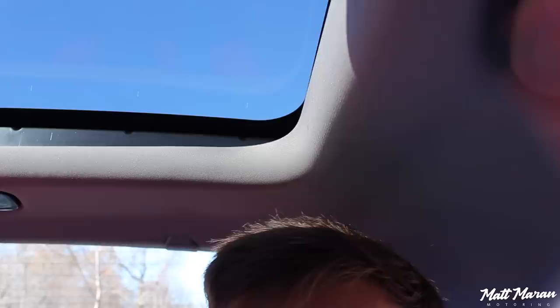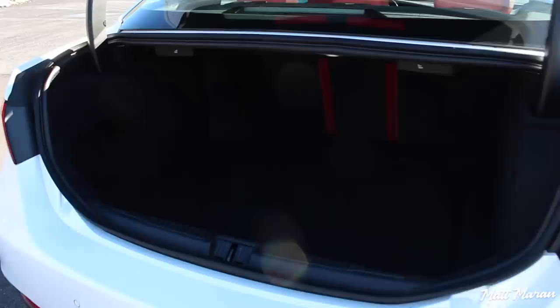Trunk space in the Giulia is probably not the top of its class either. It's certainly a very usable trunk. You can easily fit, you know, 2 to 3 suitcases in there. It has a nice wide opening. It's a little bit of a narrow trunk, though. That's the only thing, you know, it's a wide opening, but then once you actually get into the trunk there, I wish there was a little more space off to the sides.